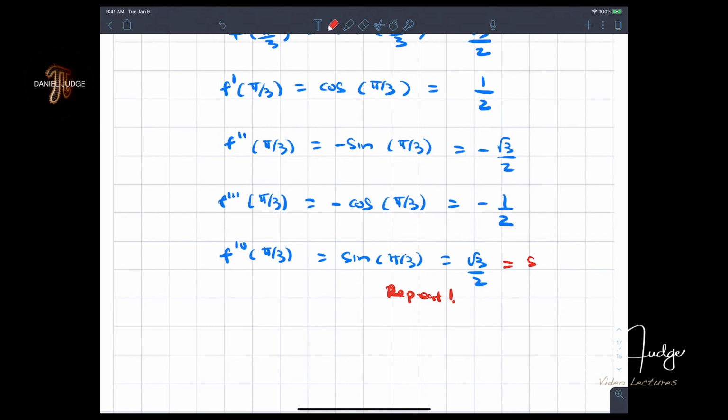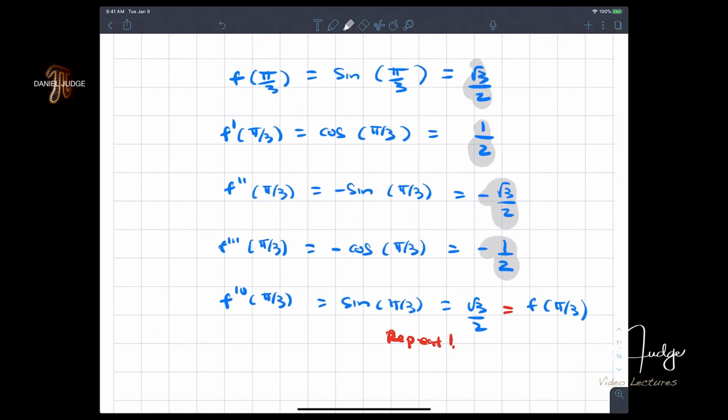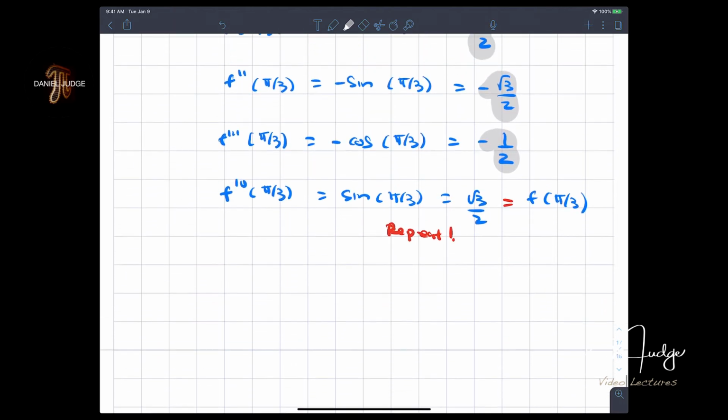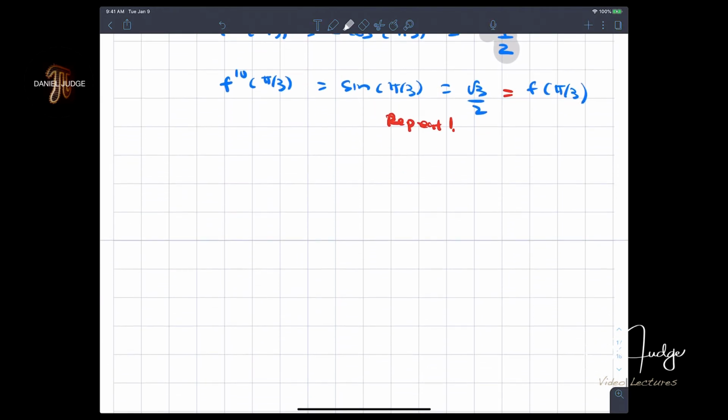This is the same as f. So here's our pattern. F of pi over 3. So this pattern will repeat. This sequence will repeat. You'll have square root of 3 over 2, 1/2, minus square root of 3 over 2, minus 1/2, and that repeats forever. So what that means here is we have to use this formula.